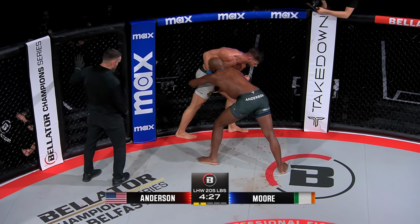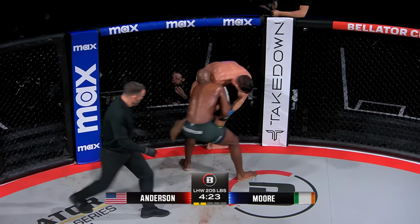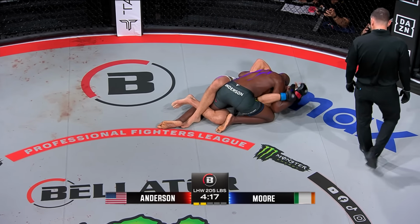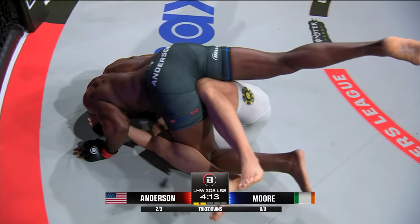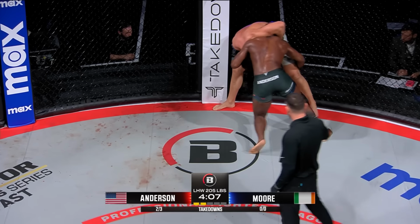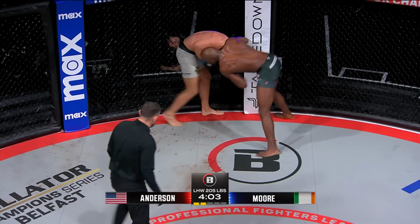Anderson looking to take Moore down again. Same approach, came in behind the right hand. This time, Moore initially defends that takedown, eventually surrenders. Oh, trying to explode up. What strength by Karl Moore. Back to his feet. Anderson hanging heavy on the head.